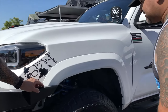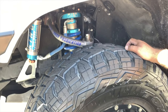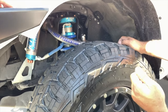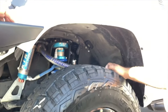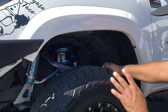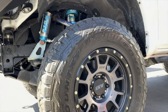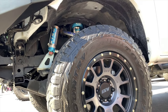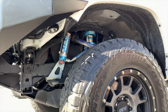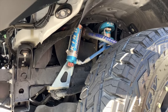Okay, so these are the Kings. These are the mid-travel Kings with UCAs, Total Chaos, adjustable ones. So I love these. This was actually recommended by a buddy of mine, and he said, hey man, you don't need to go all the way. This will do the job that needs to be done out there. Don't go too crazy, but this is it. I love them. I tried them out, did a little exploring out there, and man, I'm super excited about the Kings.